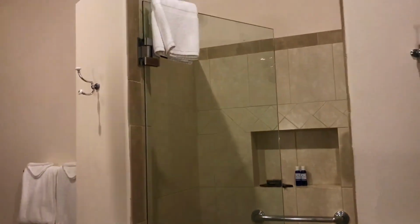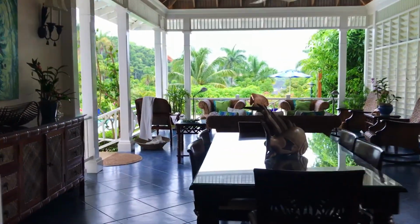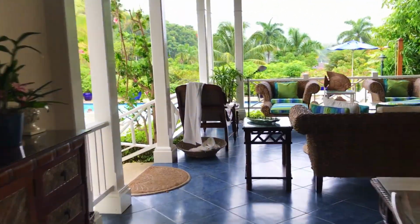This tub, I mean, I don't have a tub at home. And the shower, I cannot handle this. Oh my god. Look at the detail. It's just this outdoor area.